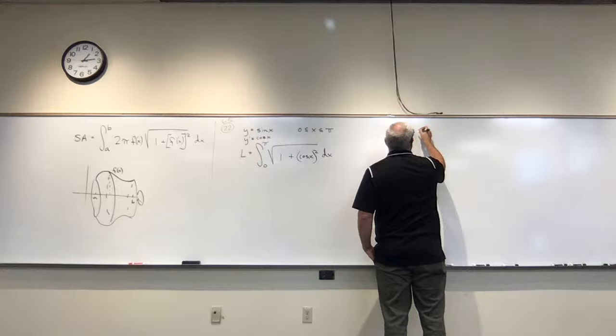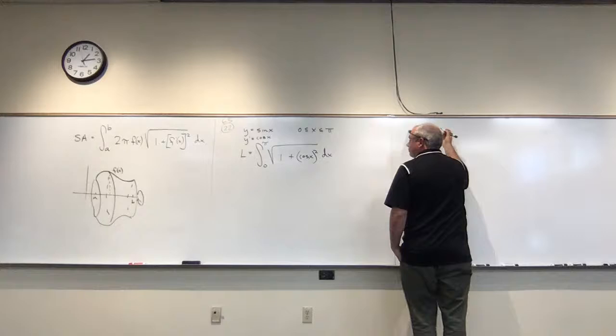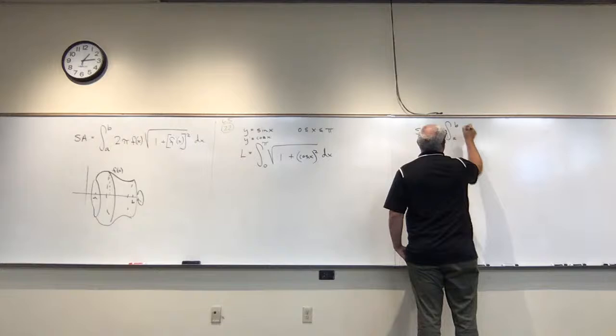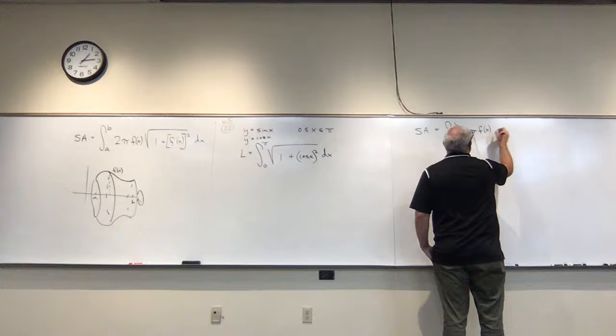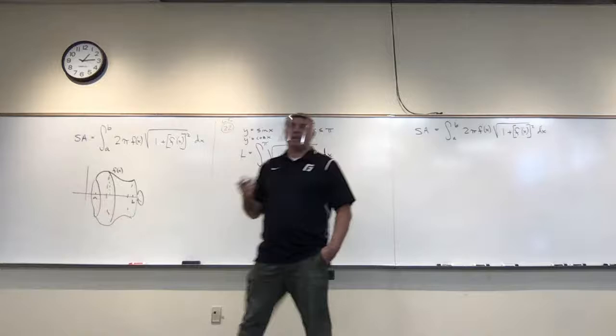If you're trying to compute the surface area of some curve that you rotate around the axis, then the surface area, I just wrote it over there, but I'll write it one more time. Integral a to b of 2 pi f of x square root 1 plus f prime of x quantity squared dx.